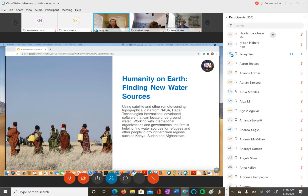Next, I'd like to provide a couple examples of NASA spin-offs, which are NASA technologies that have transformed into commercial products and services that have benefited life on Earth. For instance, Radar Technologies International is a private firm that used NASA satellite and other remote sensing topography data to develop software that located over 66 trillion gallons of water deep beneath the surface of northwest Kenya, which is stricken by drought. This discovery has helped sustain the country, hopefully for over 70 years, and bring long-lasting stability to that area.